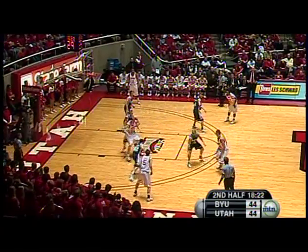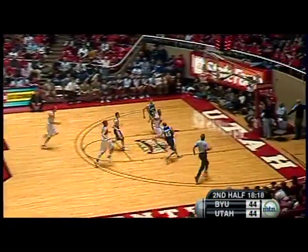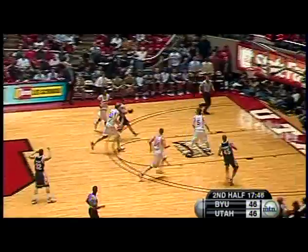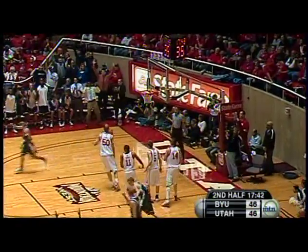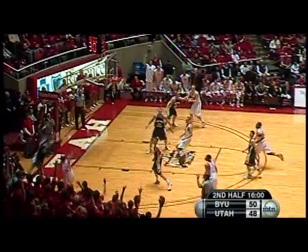It's good. Then a steal by Jimmer. He gives it up to JT, who gets the lane, and it's good. More Jimmer for that. This time Jackson Emery finds Jimmer trailing. The three is good.